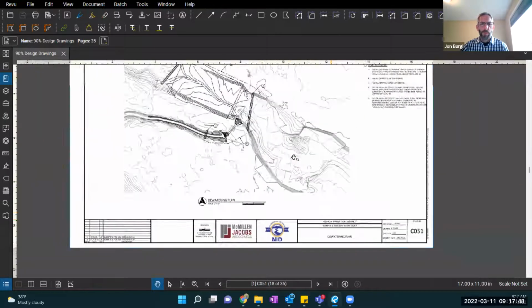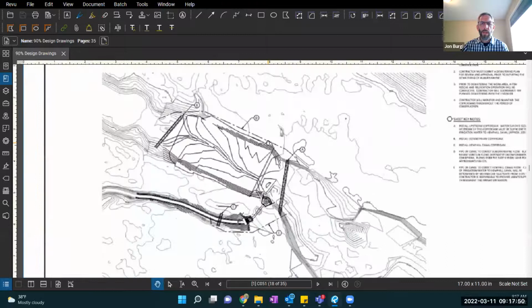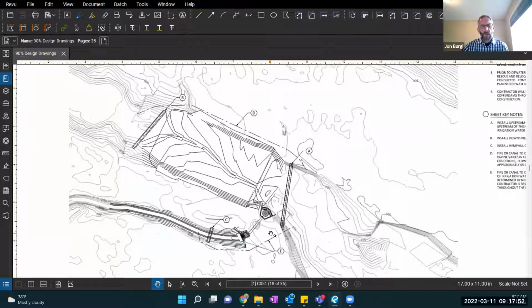This one here is a dewatering plan. So this is where we highlight in very broad brush strokes how dewatering could happen. And in the end, dewatering is something the contractor needs to put together a plan for, and submit that to us for approval to make sure it works. This is just intended as something to show them how it might work.